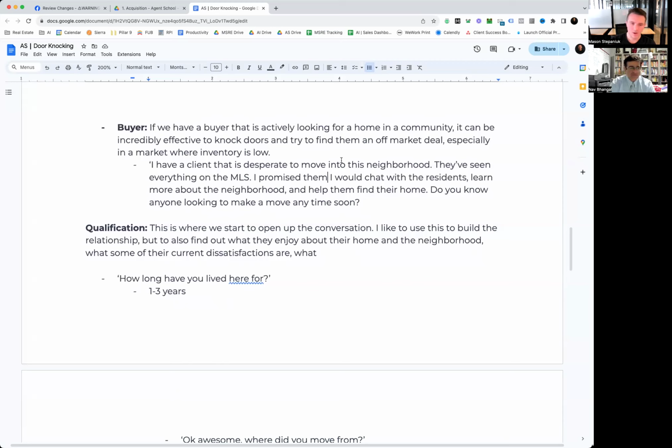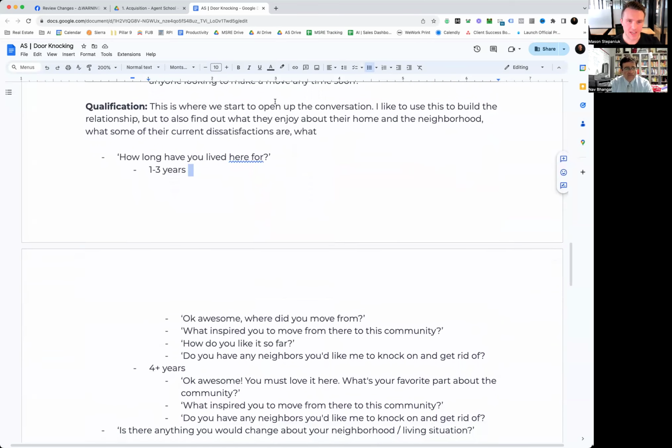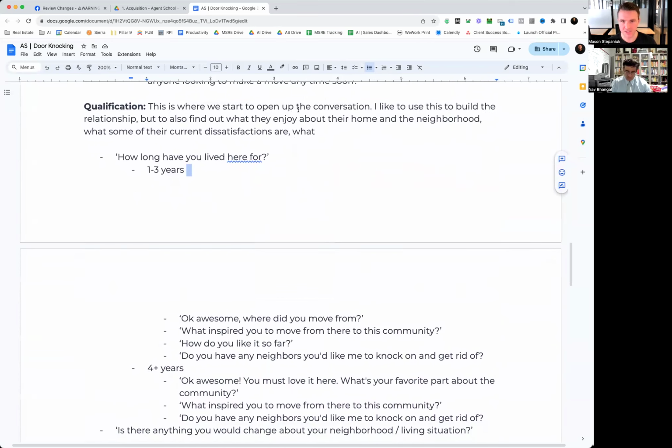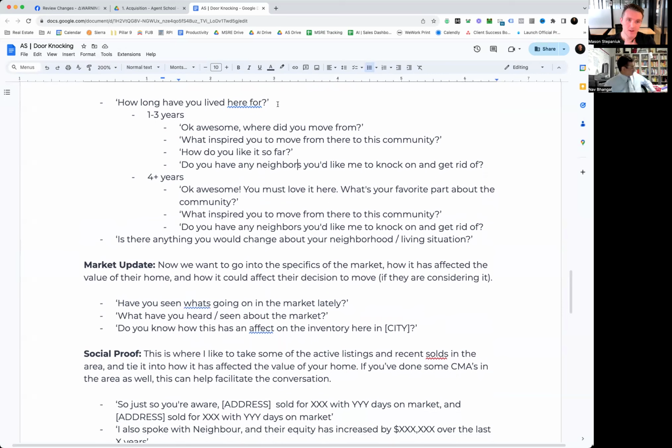And then I'll get into some of the specifics of the neighborhood. Okay. Now we go into the qualification, and this is where we start to open up the conversation, develop the relationship, and find out what they enjoy about the neighborhood, what they like about their house, and if they have any current dissatisfactions. Really start digging so we can start building a little bit of a gap and position ourselves to help solve a problem.